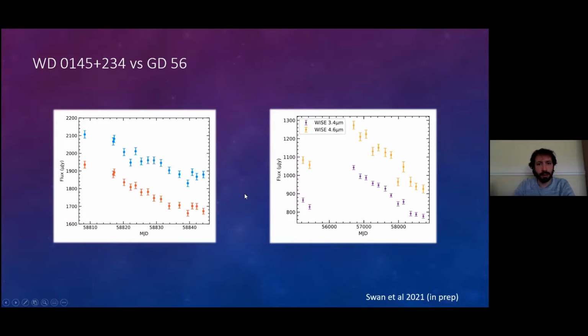And the collisional cascade is thought to follow a 1/t flux decay. So these two probably sample that same curve, just at different timescales.